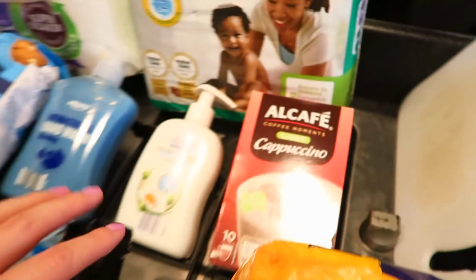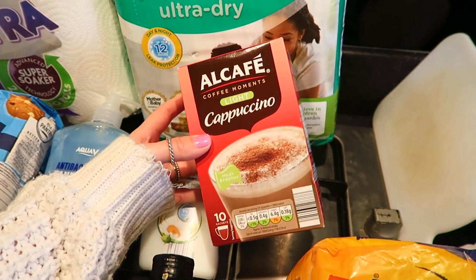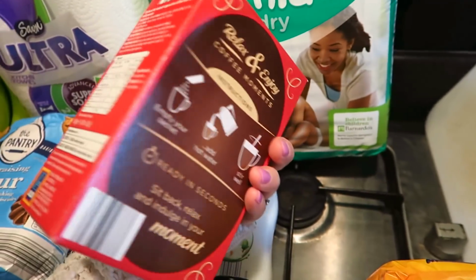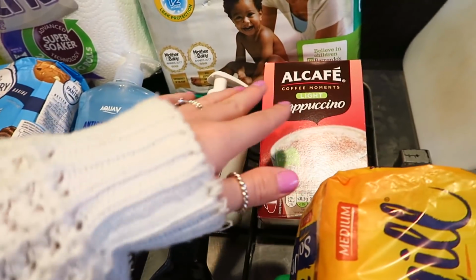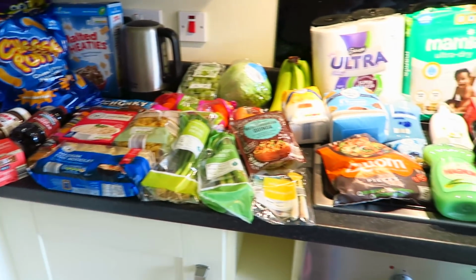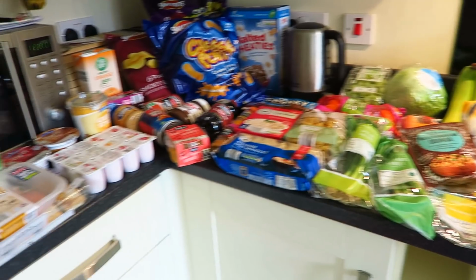Got some bread. And then I treated myself, really pushing the boat out. These were on offer for £1, 10 sachets. I've never had a cappuccino before, and they're the light version, so being really, really healthy. So yeah, I got myself some coffee because I'm struggling at the moment with life. I feel like for 40 odd quid, I did really, really well. I'm sorry if this was really rambly, but I'm really impressed with what I got. I love Aldi, as you all know.